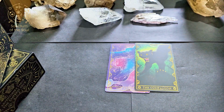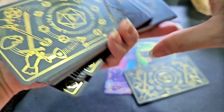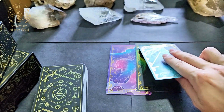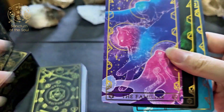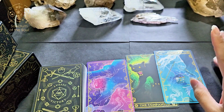Wow. Okay, is there another card here? I'm trying to figure out if there is another card in there, but I feel like there might be, but gosh, there we go. Yeah, we'll take that one. Oh, it's a reversed elemental. Okay, so we have the familiar and the companion and a, oh god, I know what this is about.